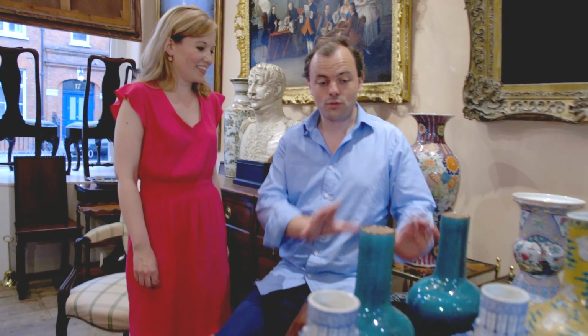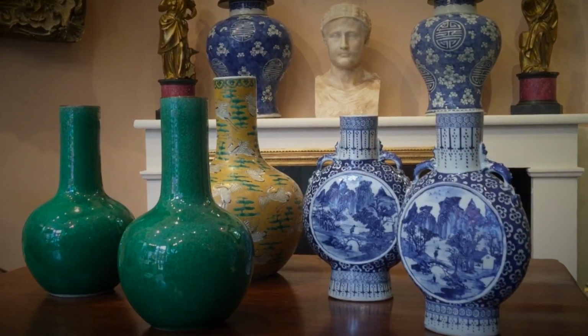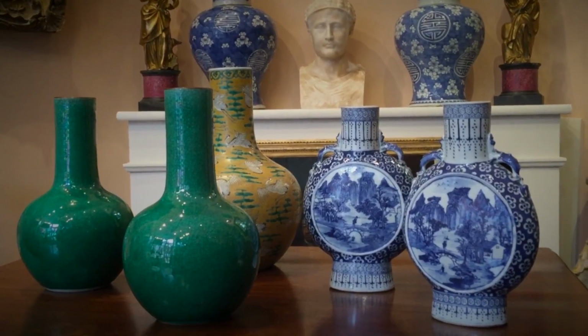Delighted to have with us Isla Simpson, who is a blog writer and has recently written a piece about vases at the gallery. And we've actually brought a few of these items, the ones that you highlighted, and put them on this table here. They're all beautiful together. Thank you. Yeah, they're Chinese, 19th century, and I chose them for their sculptural qualities.